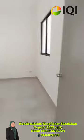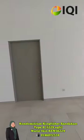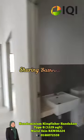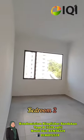Okay, this is the study room. We will see the block A2, 7th floor, unit 12. This is the living room with balcony. This is the sharing bathroom. Okay, this is bedroom 2.